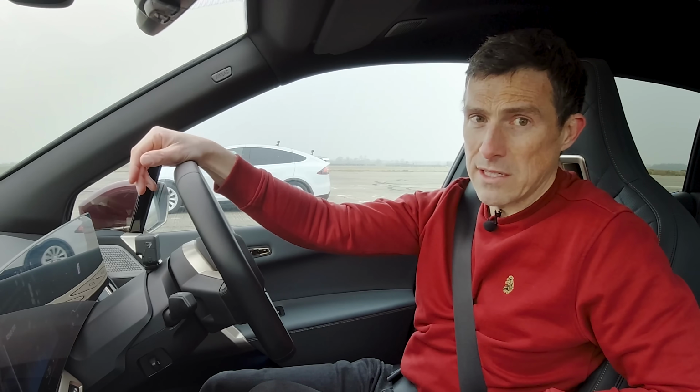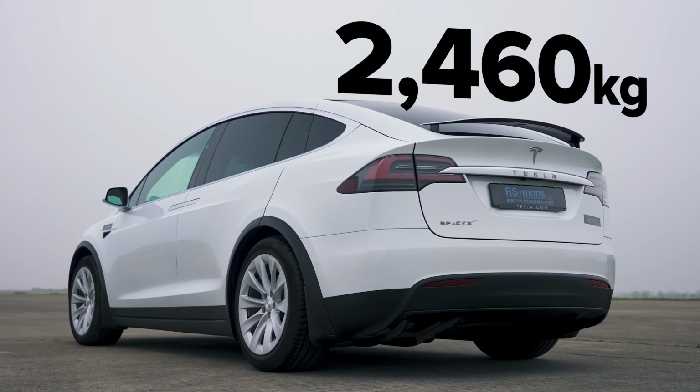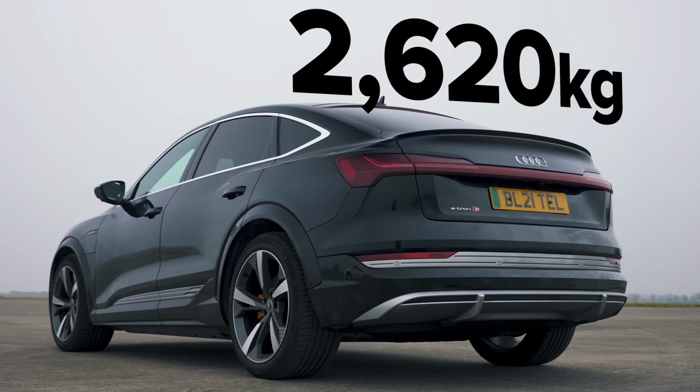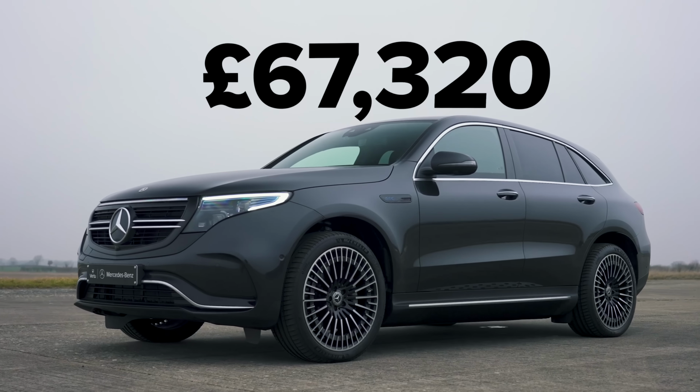Now, electric cars, they may have torque, but they're also quite heavy because of all the batteries. And this BMW weighs in at 2,510 kilos. The Tesla is slightly lighter, but still quite porky at 2,460 kilos. The Audi is the heaviest though. It comes in at 2,620 kilos, while the Mercedes is the lightest at a still rather porky 2,420 kilos.